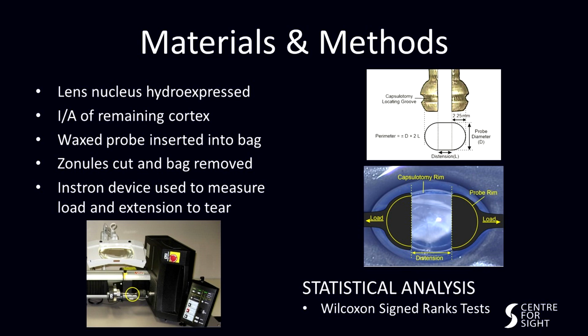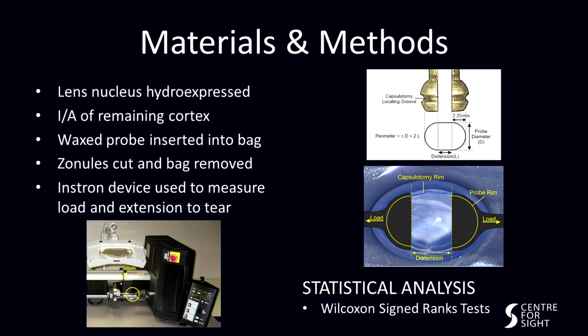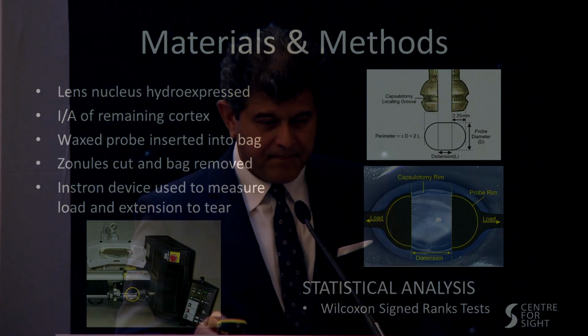And this is the surgical method that was used also for the first study, where the lens nucleus was expressed, IA was done with the cortex, and then a wax probe was inserted into the bag. The zonules were cut and the bag was removed. This is all described by Liliana Werner and Nick Mamalis and his group in Utah. And then there's an Instron device that moves at a small pulse, I think it's 0.15 or 0.1 millimeters per pulse, stretches the capsule and measures the load, and the perimeter is also measured to see how far it goes before it tears. And the statistical analysis that was used was Wilcoxon signed rank tests.